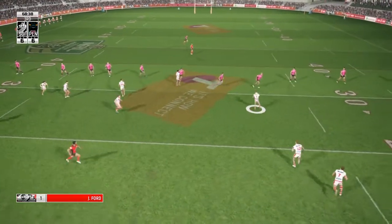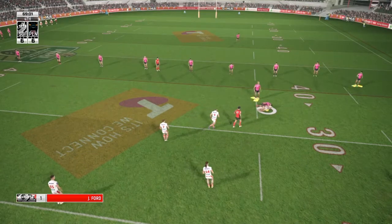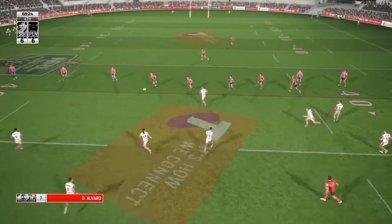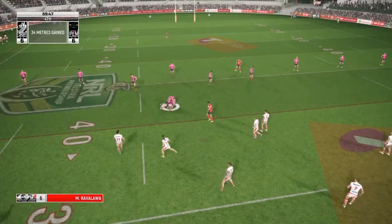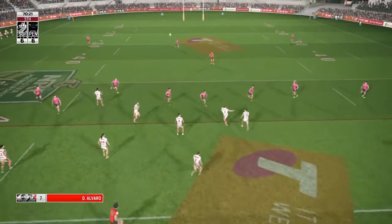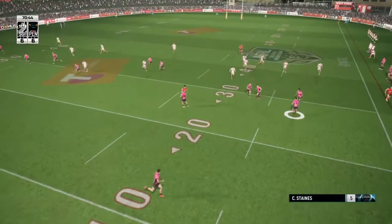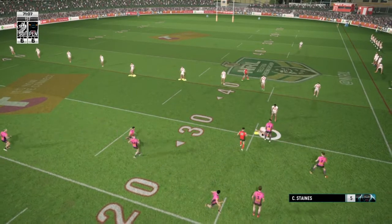Ravalawa. Good step. Past the 30-metre mark. Four. Powers forward. That's the fourth. Hill. Alvaro cuts out a few of his teammates. He's held there. Alvaro with a punt. Good positional play. He's there for the kick. That's one. Held.